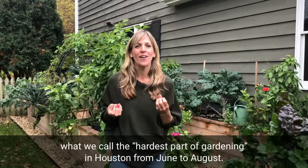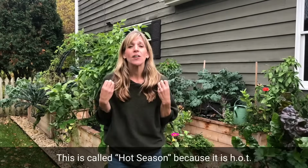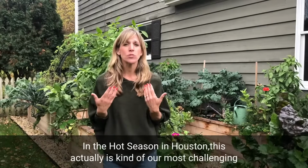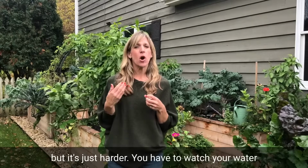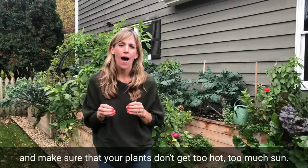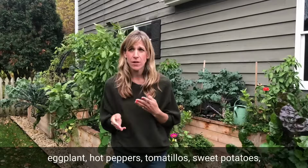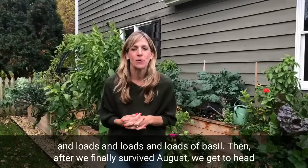Then we hit what we call the hardest part of gardening in Houston, from June to August. This is called hot season because it is H-O-T. In the hot season in Houston, this actually is kind of our most challenging time to grow. You can still grow a wide variety of things, but it's just harder. You have to watch your water and make sure that your plants don't get too hot, too much sun. Things you can grow pretty easily in the summer are okra, eggplant, hot peppers, tomatillos, sweet potatoes, and loads and loads and loads of basil.